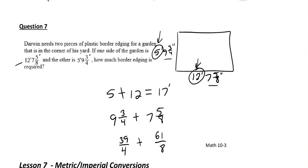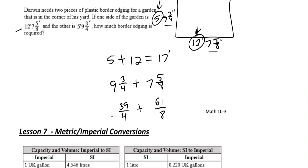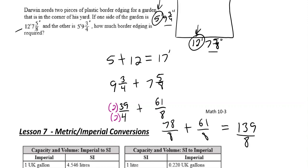We got some fractions to add. What do you always need when you're adding fractions? You always need a common denominator. Good. The way I'm going to change this common denominator is I'm just going to multiply the bottom by 2 on just this one, right? Because I can change them both to 8. So this would be the same thing as, I'm running out of room here, so 39 times 2 is 78 over 8 plus 61 over 8. What do we get there? 139 over 8.